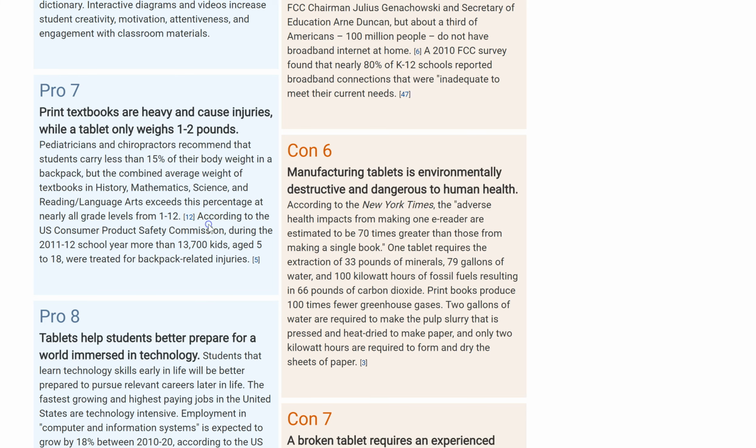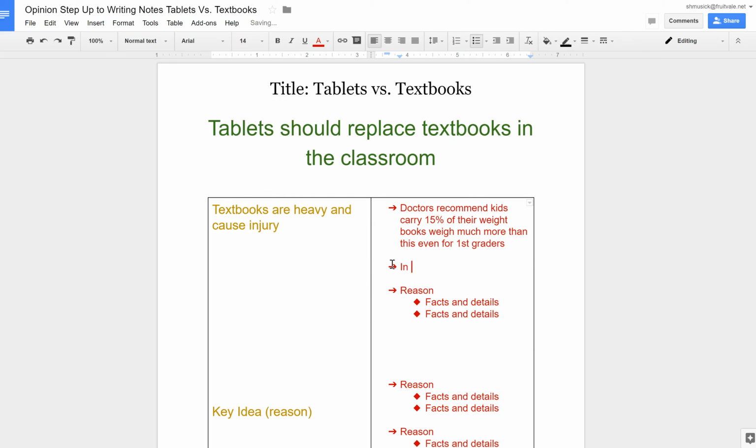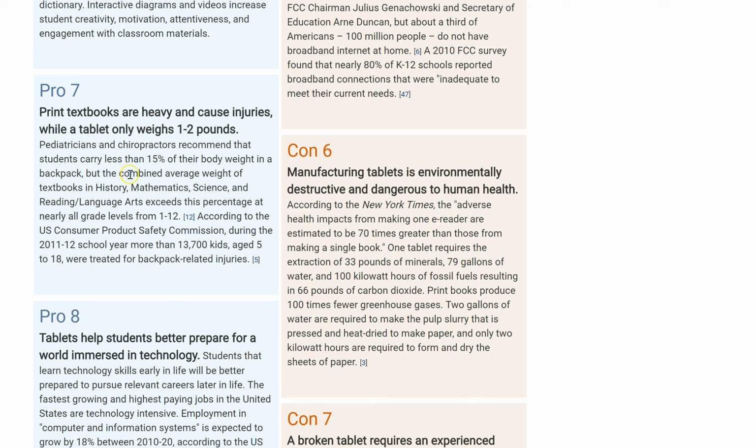So I'm going to go back. Let's see. The next part says, according to the U.S. Consumer Products Safety Commission, more than 13,700 kids were treated for backpack-related injuries. Okay, so I'm going to come back here and say in 2011-12, more than 13,000? Let me double check. Yep, 13,000. More than 13,000 children had backpack-related injuries. Okay. Now, as far as this information, that's all that I have.